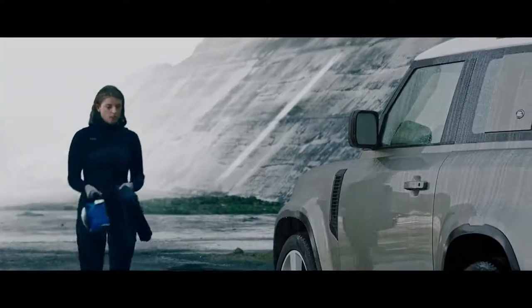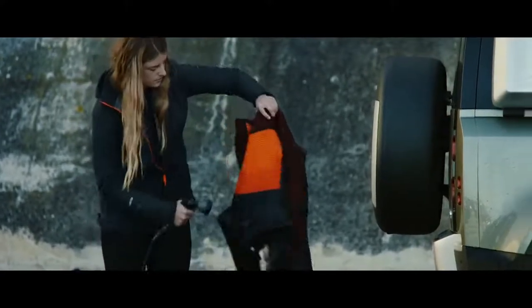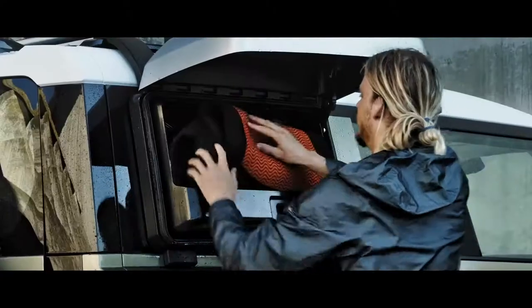And when your adventure is over and you've got dirty gear, features such as the portable rinse system, which includes a hose and shower attachment, mean you can simply rinse them down. The exterior side-mounted gear carrier then provides the ideal spot to store any items you'd rather not put inside the vehicle.